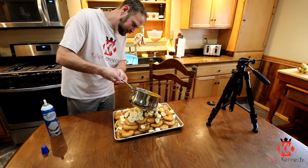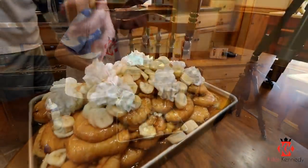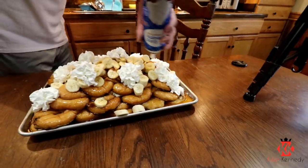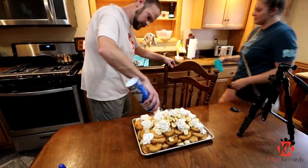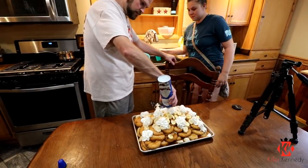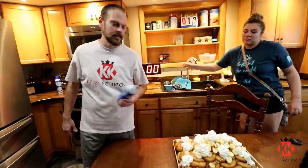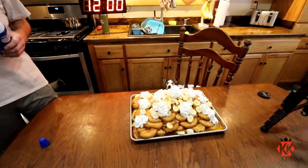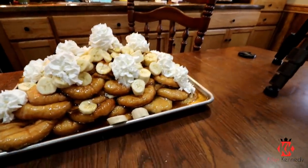You can put a decent bit in there. Oh, yeah. It's delicious. There it is, the 72 donut half French toast donut banana foster jam.